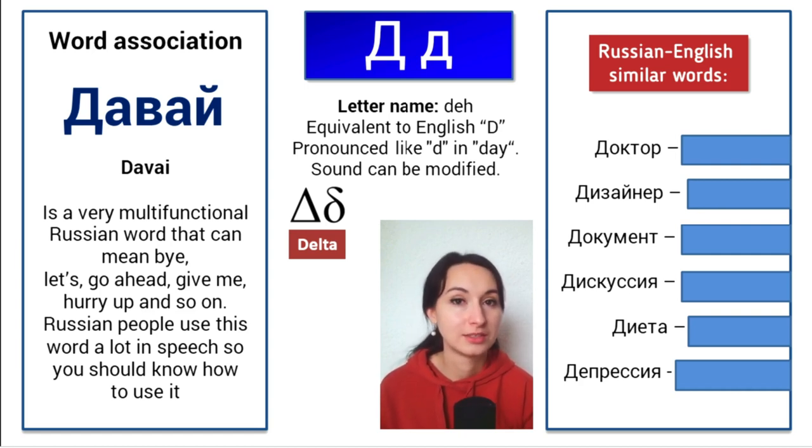D. The interesting form of this letter D comes from the Greek alphabet, where we had the letter Delta. You can see how it looks, and it comes from there. The word association with this letter D is the word davai. You definitely need to know this word from the beginning because it's very multifunctional and useful.